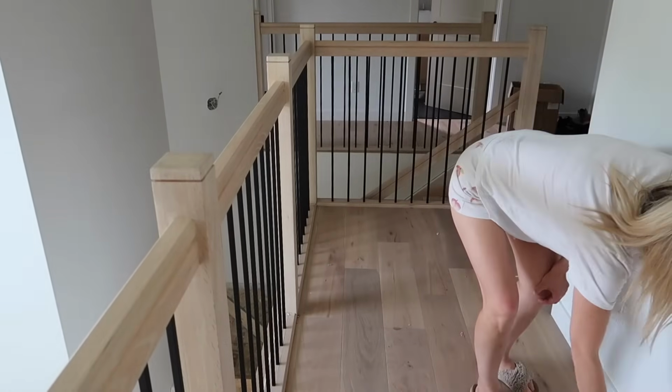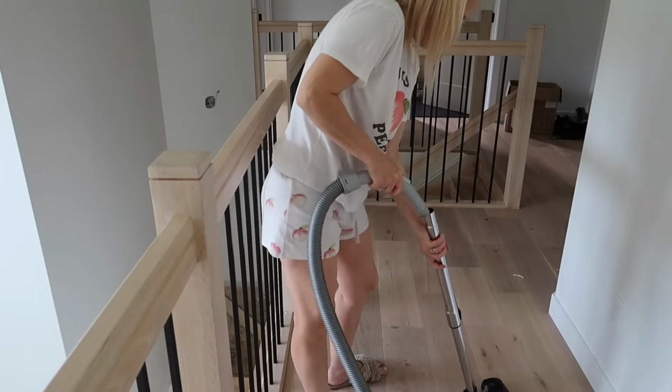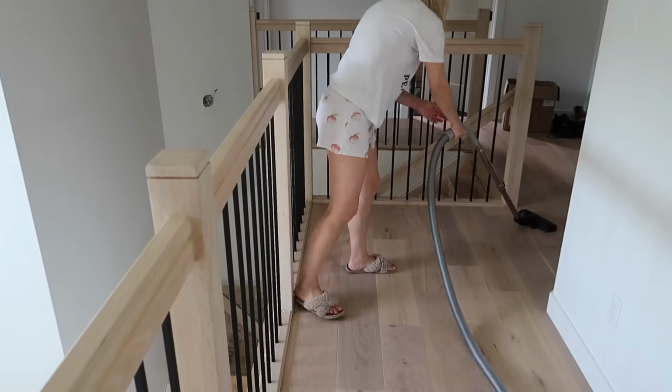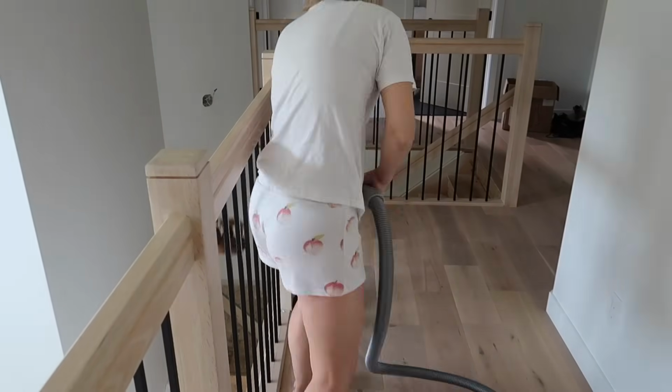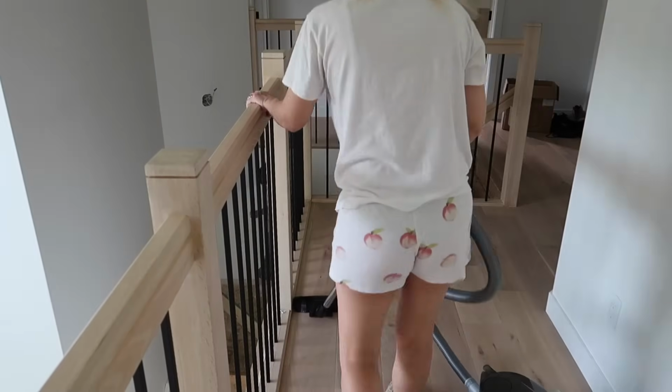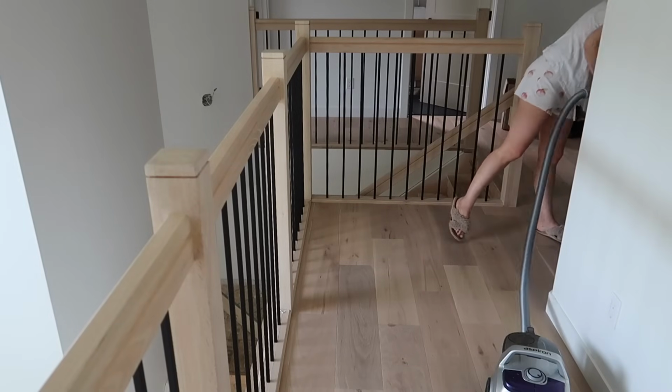Alright guys, time to vacuum up all of the baseboards and all the railings. I'm going to get that all cleaned up, make sure there's no dust, and just make sure the floors are all nice and clean, no crumbs, no little rocks and stuff from the kids running in and out from the outside.